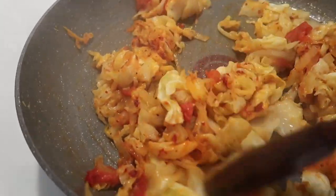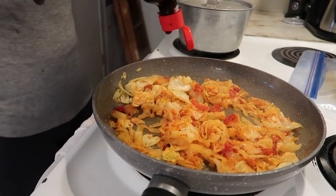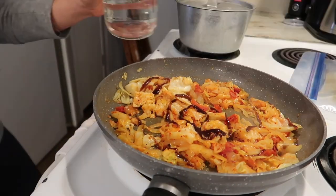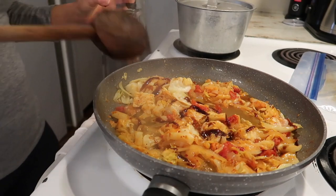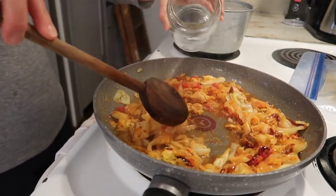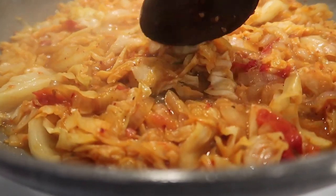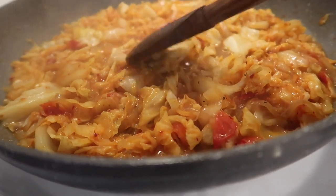And then I'm gonna add a little bit of water to the pan, as well as a little bit of hoisin sauce, literally just a tiny bit of hoisin, because I don't want it to be really strong flavored. This is kind of like, I don't really know what this is, this Asian cabbage stew, I guess. Because I am gonna add some water, it's gonna be a little soupier, and that way they can put it right on top of the rice.